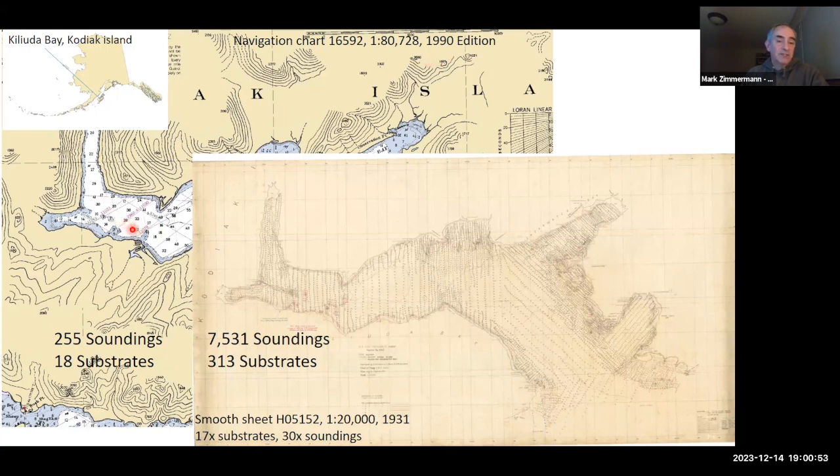This bay was only surveyed once, in 1931. Each depth sounding here is from 1931. It's just been reproduced again and again with each edition, and it will stay the same until it gets resurveyed. People find that quite surprising. The charts get reissued, yes, with new dates periodically, yes, but the seafloor stays the same unless it's been resurveyed.